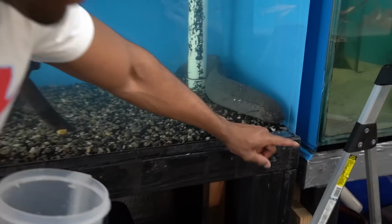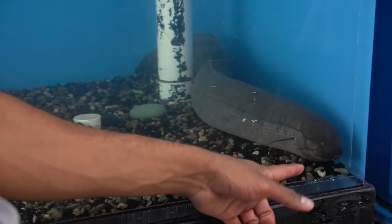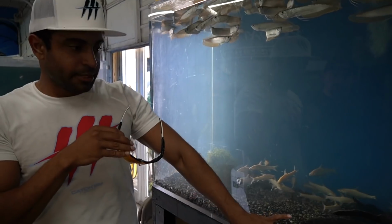Megala Schlong. That's this guy's name. We're taking this guy home. It's African lungfish. Is it African? South American. South American lungfish, guys. A big community tank right here.